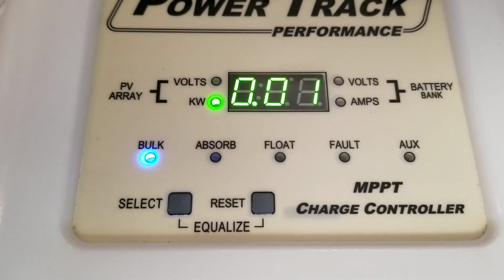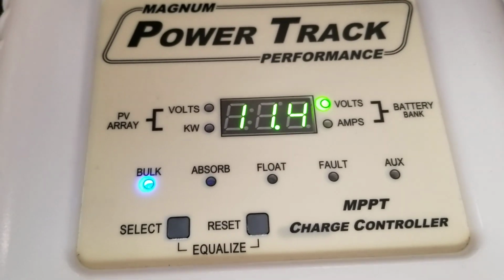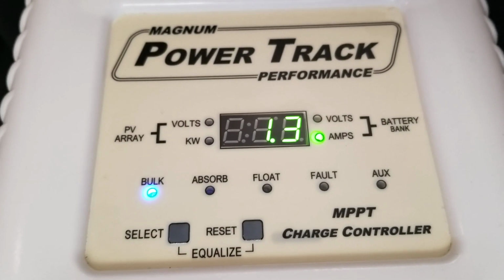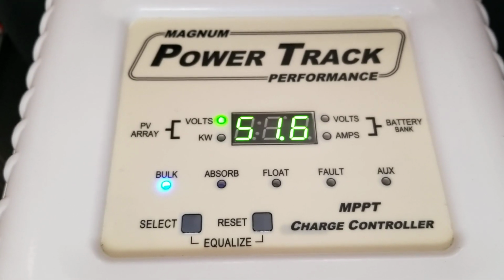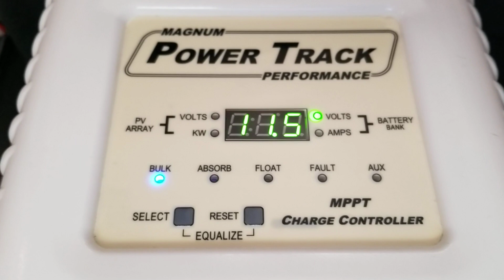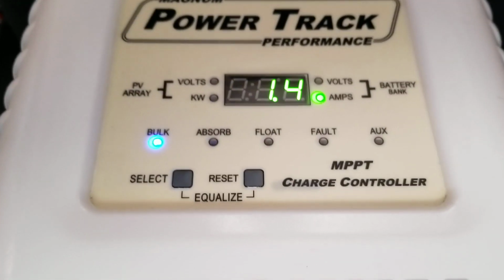This is what happened now. The voltage kind of dropped on the charge controller. We were reading about 50 something volts, and check this out. We're bringing in 1.3 amps. So okay, now the voltage went up again. It was 49 before it switches. So still sitting at 10 watts. So 11.5, big progress right there.